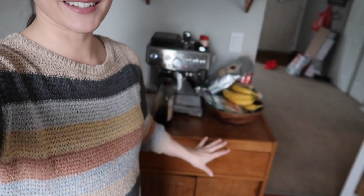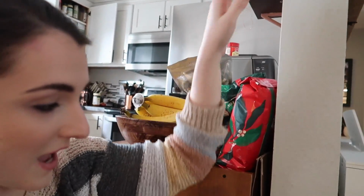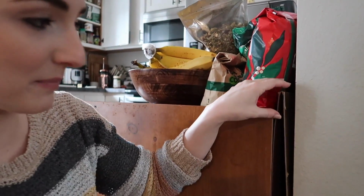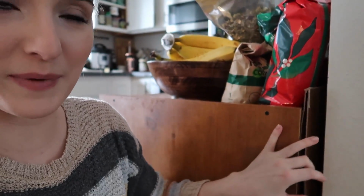But this cabinet, it's really old. I got it secondhand just because I needed something to put my espresso machine on when we moved into this house. The top is all warped and water damaged. It was actually like that when I got it, and it's only gotten worse. And then the side here, it was like a full cabinet that went up, and I just took the top off, but like this cardboard backing is just kind of like folded down back behind it.